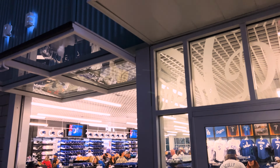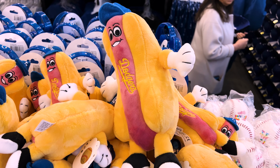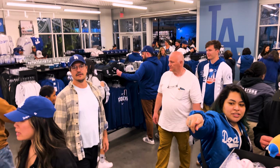So we went to the Dodger store to see if there was anything cool to buy. And this store on the field level is where you can get a custom-made jersey.